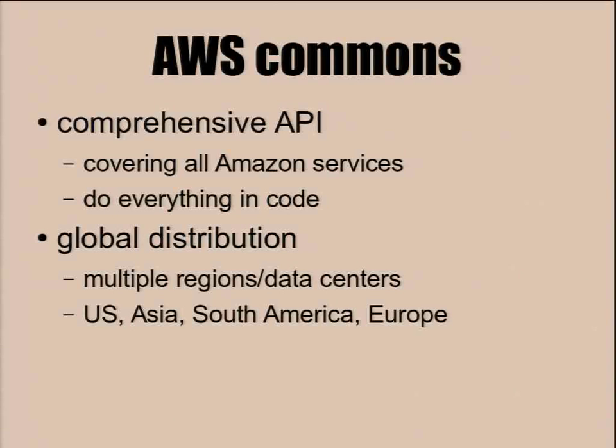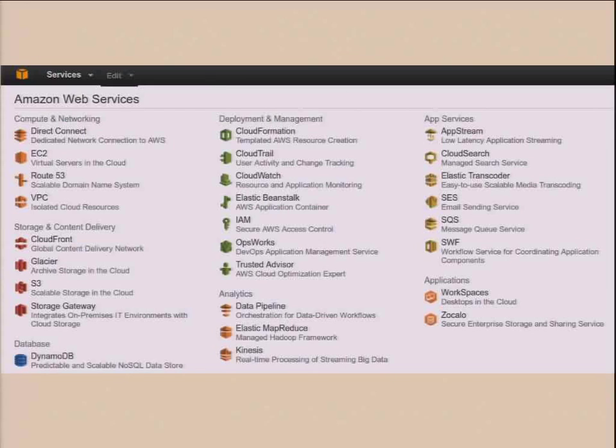The other thing is that with AWS, you get the largest available global distribution of all but one of the rest of the clouds, with ones in different centers. And this is true regardless of which of the AWS-based platforms you use.